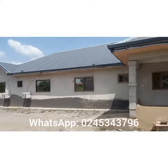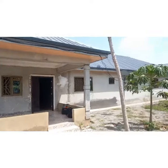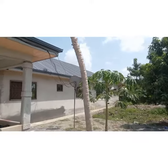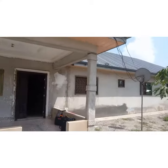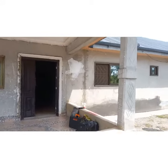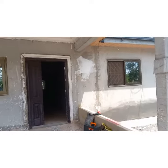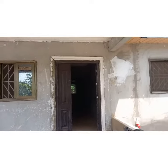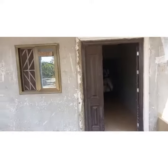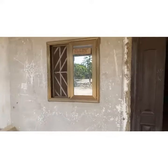So this is a guest house in Asutsuare in the Shai Osudoku district of the Greater Accra region. This is a project that I and my team worked on. We did it from the initial electrical stage to the finishing. Actually, we are here to complete it once and for all.